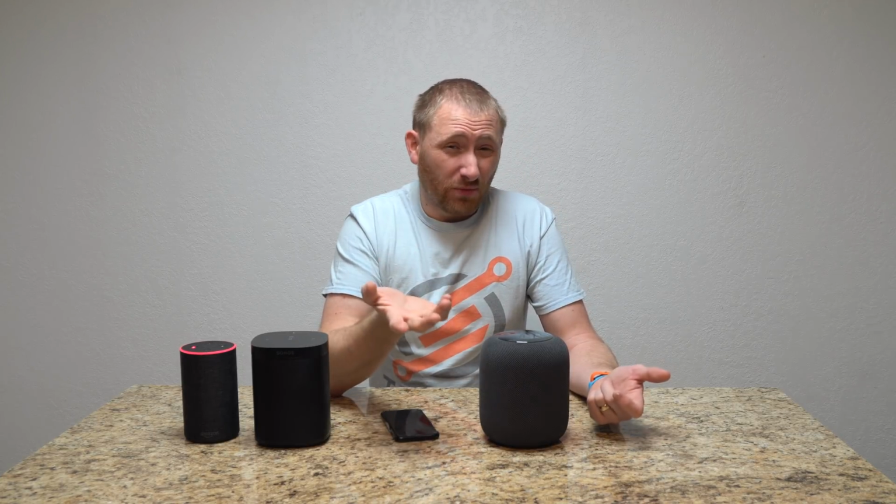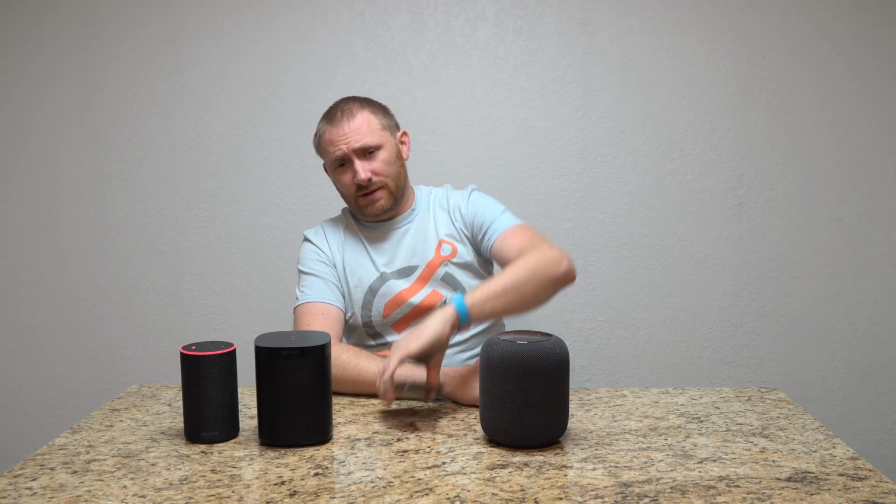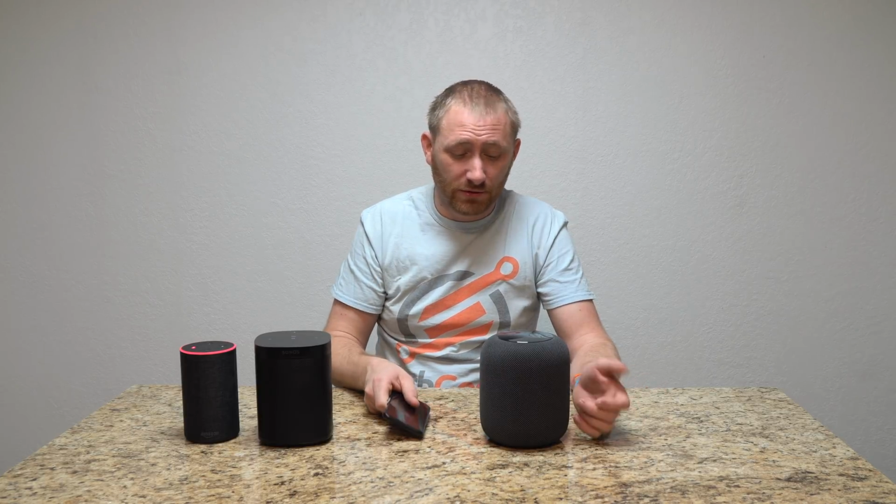I wish there was an aux port on it. I mean, this doesn't even have an aux port, but I wish there was an aux port on it because that would just open up more things to it. But knowing Apple, they don't do aux ports, so it is what it is. Bluetooth support. It even has a Bluetooth radio in it. That's how you set it up, is with Bluetooth, but you can't use it. Sounds like Apple, right?